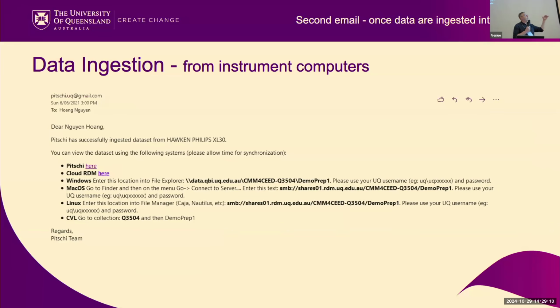The second mail happens probably around 10 minutes later, when Pitschi actually has all the information digested and says you can now go and use the web browser in Pitschi and find your data set. So that's the first part. The second part is actually once you have your data set, you want to process it.